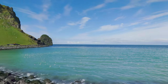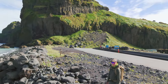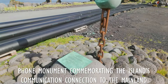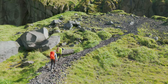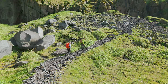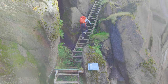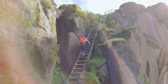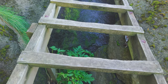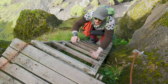A short stroll around the harbour and the smelly fish processing plant will bring you to Heimaklettur, our first hike of the day. This is the giant mountain overlooking the town on your right side as you enter the harbour of Heimaey. The hike begins with a short walk up a gravel slope where you're greeted by some info about the hike and your first sets of ladders. There are no safety railings or attachment points, so be careful. The trails are quite obvious though, and there are some wooden steps along the way, but most of it is just dirt, gravel and rocks with the odd chain thrown in for your convenience.